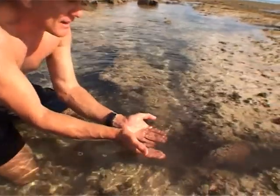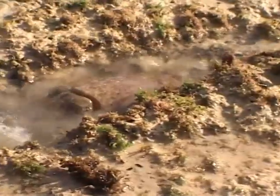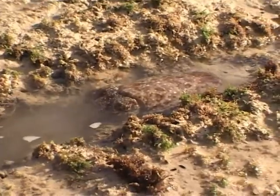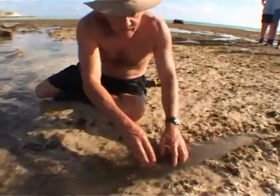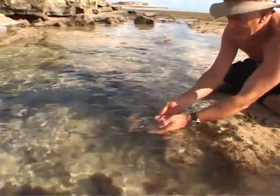Look at him changing colour again. Look at him, isn't he beautiful? And they catch fish with those tentacles. And let him go. Now you watch him go. Off you go, mate.